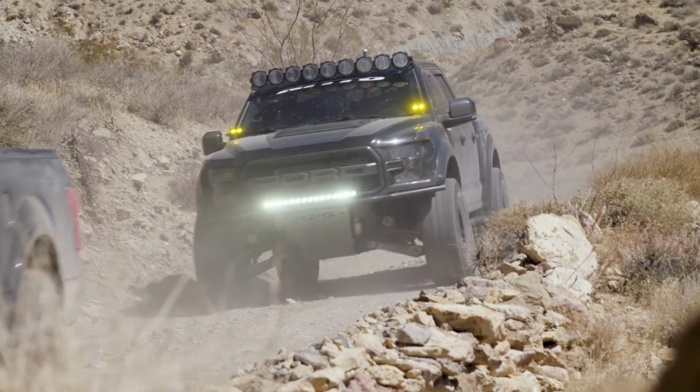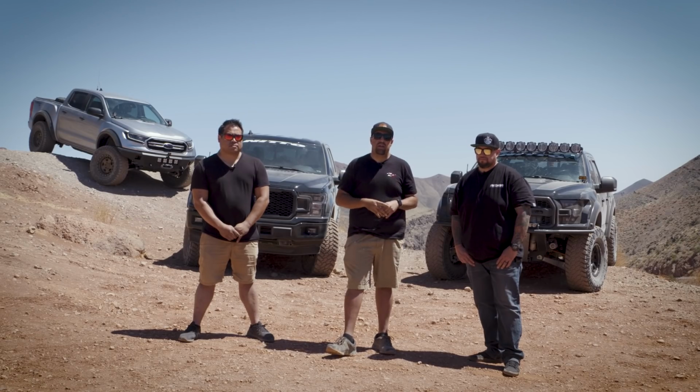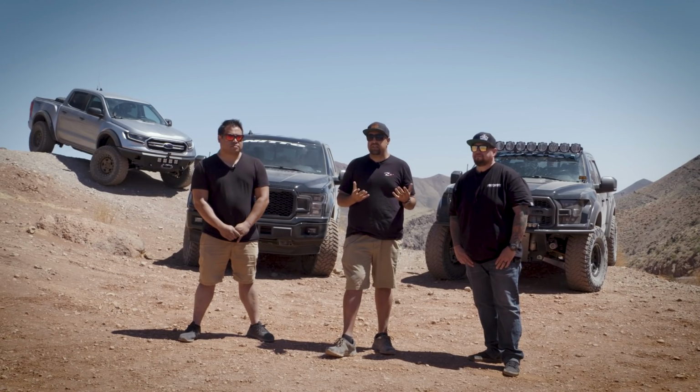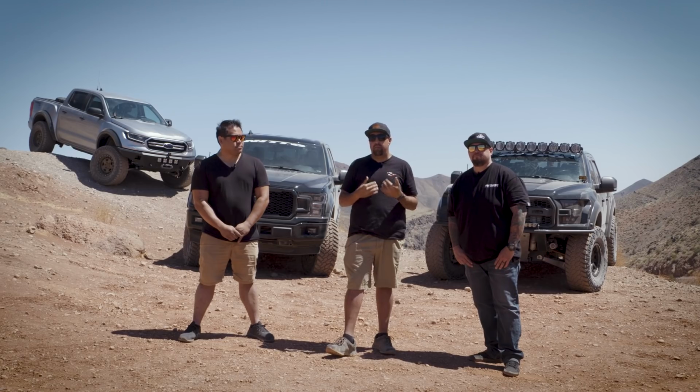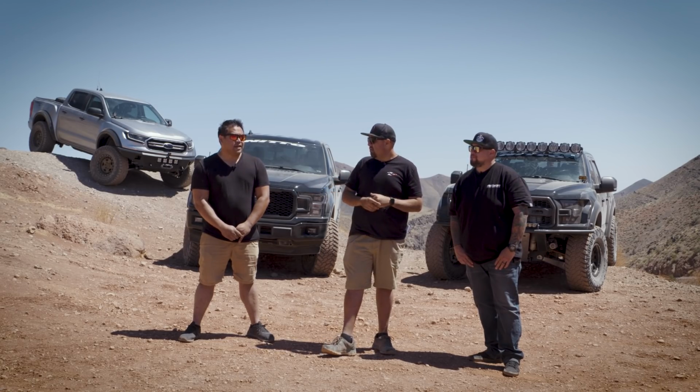And to that end, these vehicles behind us are your modern vehicles, and they come with modern technology. And one of those things is hill assist, which I actually don't have on my Ranger. But Geoff, your F-150's got hill assist control on it. Yeah, it does.